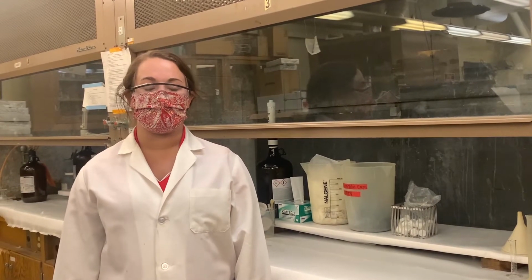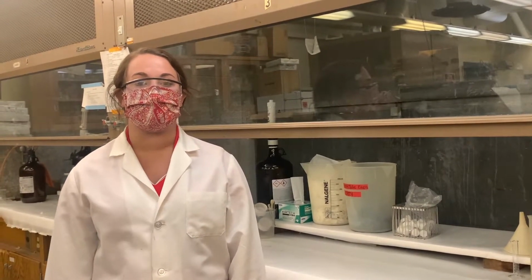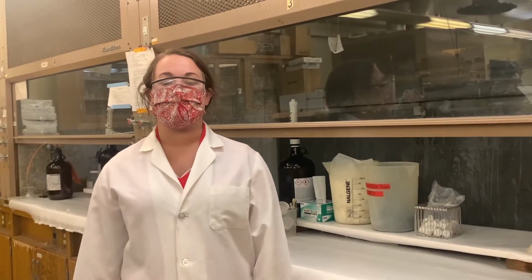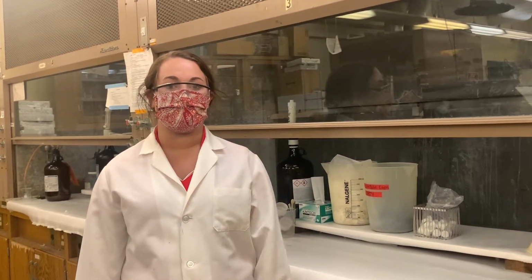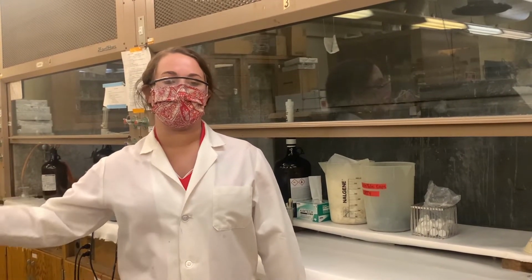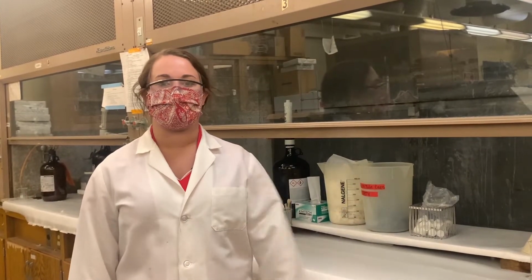Another great benefit of undergraduate research is learning how to use lab equipment such as the fume hood behind me. We use a lot of work in the fume hood because this is where a lot of the chemicals are housed and we don't want their scents roaming around the lab, so the fume hood traps those in.